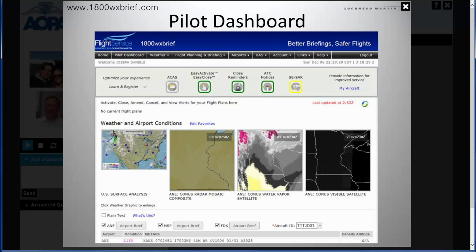And the things that you don't need to be credentialed to get to, we've made easily available. Right. And so after you log in, you are presented with a pilot dashboard. And this is customized based on however you log in.